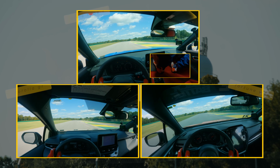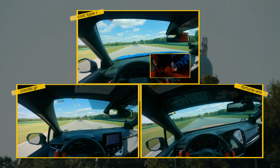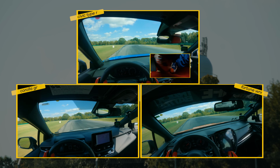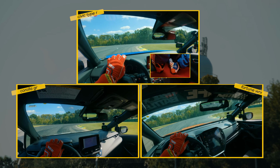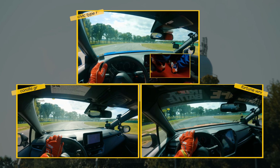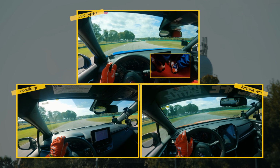All right, this is Coby. Let me walk you through my fast laps of all three of these cars at VIR. All three are confident under braking, but the Civic and the Corolla braked a bit better than the WRX. And the WRX, I completely missed the apex on my fastest lap. We made it work, but it's not ideal, and there were a couple tenths in turn one if I didn't miss my braking zone.